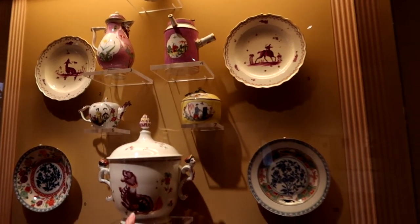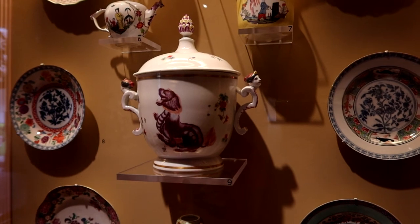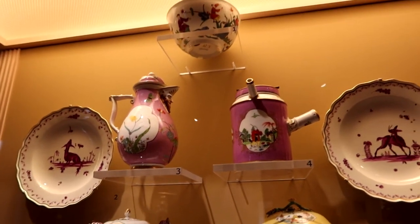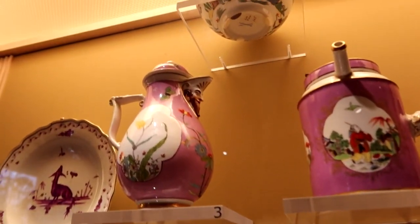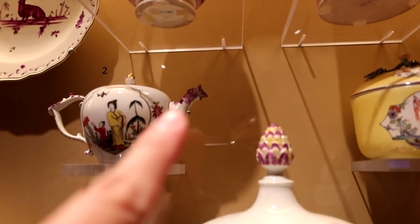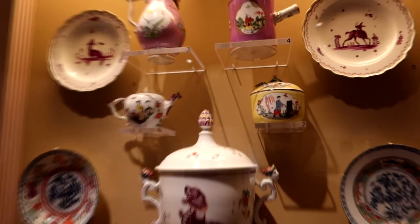What is number nine? It's an ice cream pail. An ice cream pail with a... Is that a dog? What is that supposed to be? A dragon. It looks like a dragon. Number three is a coffee pot. That looks nice. It has a face on the spout. Oh, neat. Look at the spout on number six. It's a water creature, like a fish or something. A dragon, maybe.